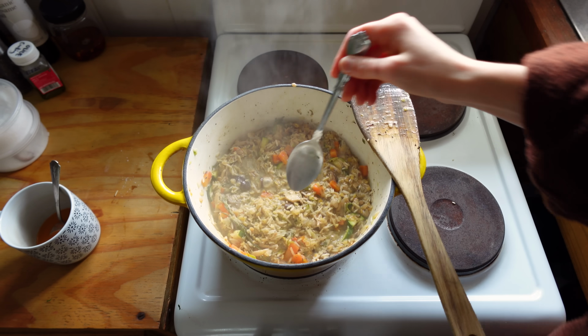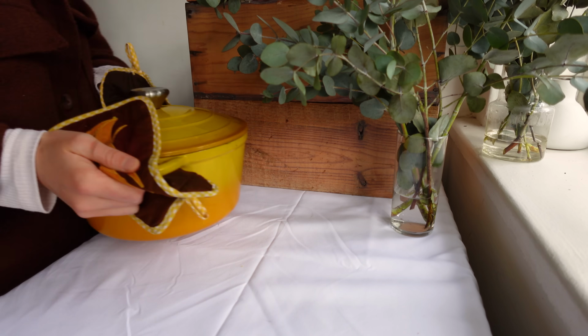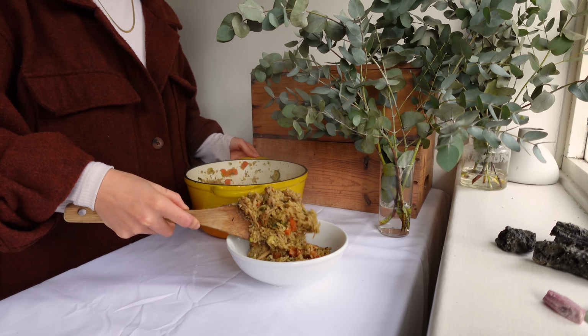As you saw, I also added 1/2 cup of red split lentils along with my zucchini. And for this one, really just taste as you go. Once the rice and the lentils are cooked then you're good. You're ready to eat it and enjoy it.